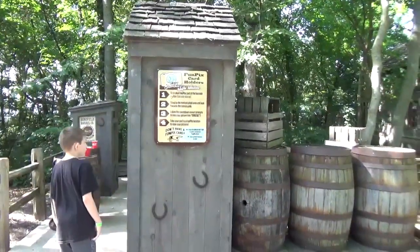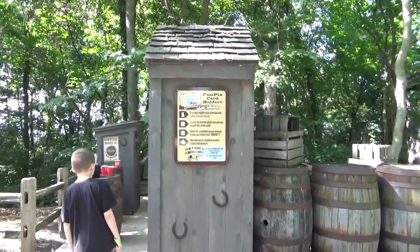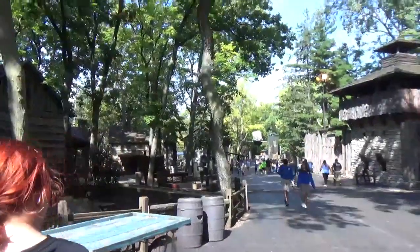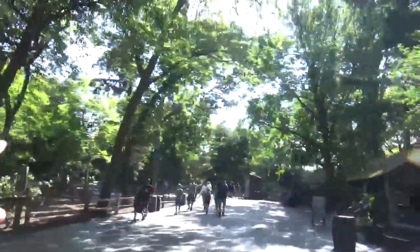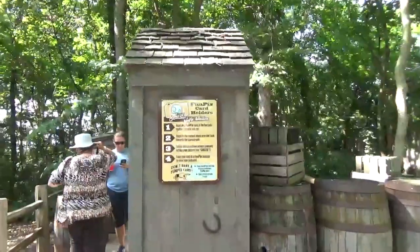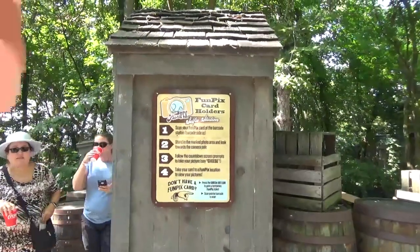So something we didn't know about that we just found: there is a selfie station right here inside of Frontier Town. It's just to the right of all the buildings and the fort and just to the left of where you come in. But this is a cool little selfie station, and because it's fun pics, we can put it in now.